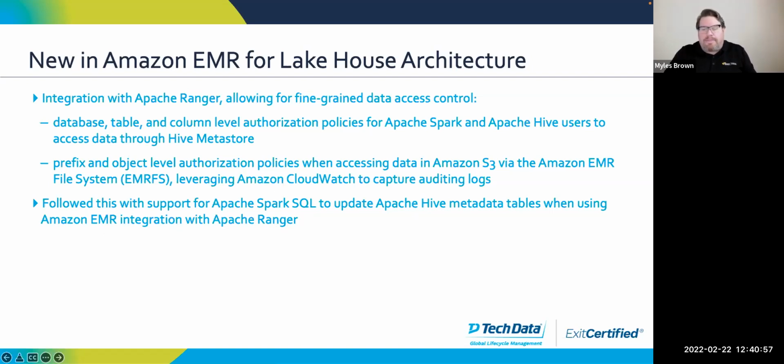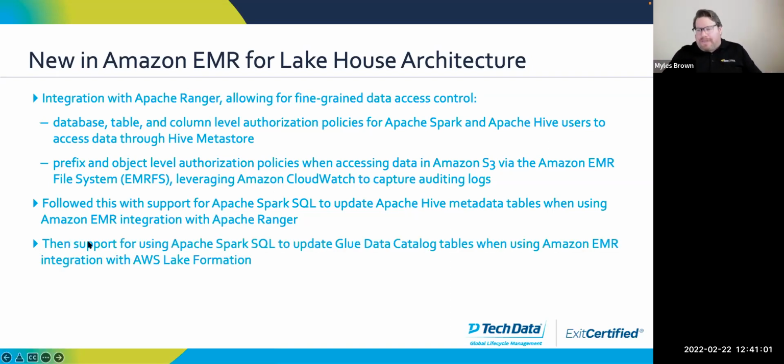And I guess building on top of that, they added support for Spark SQL to update the AWS Glue data catalog when using Lake Formation. So that's sort of all built one on top of the other. That was a big thing.